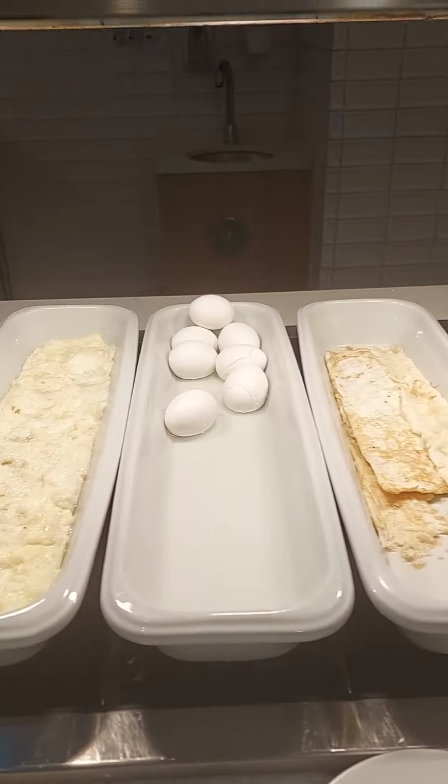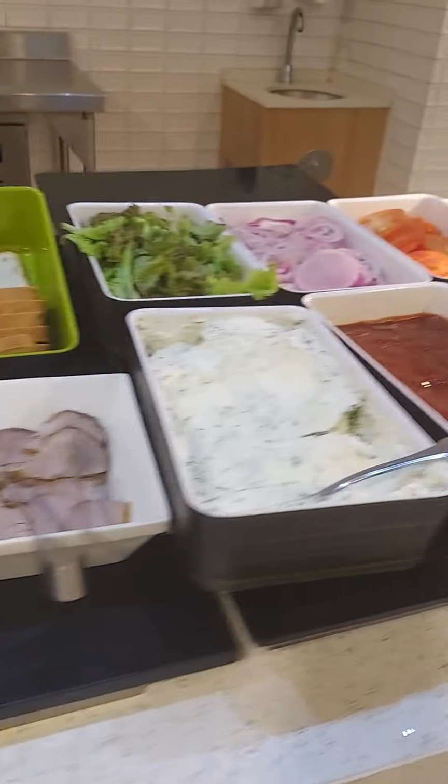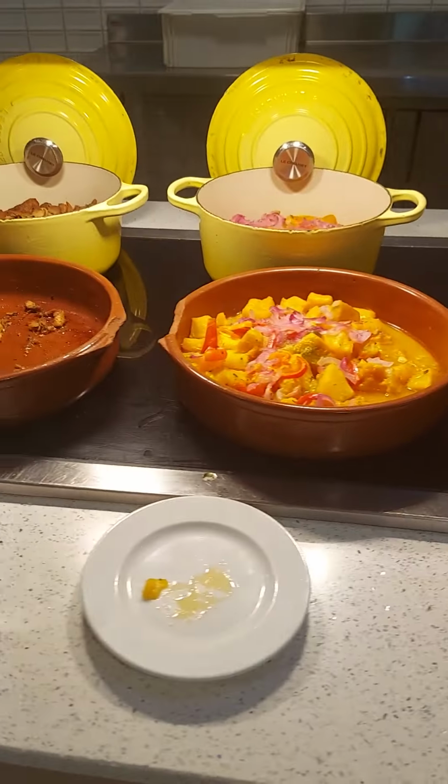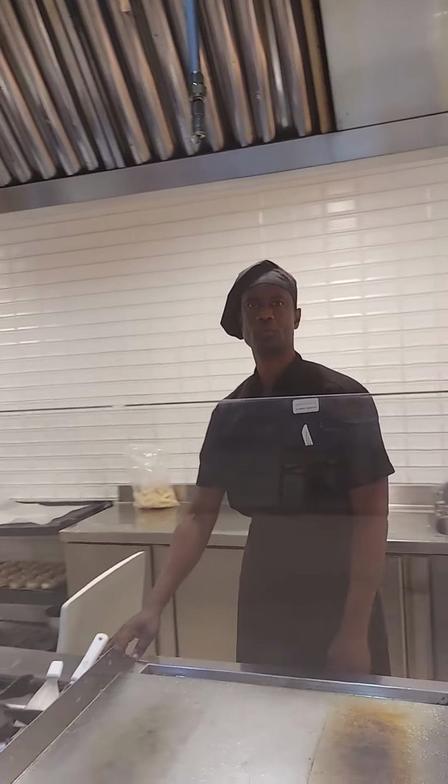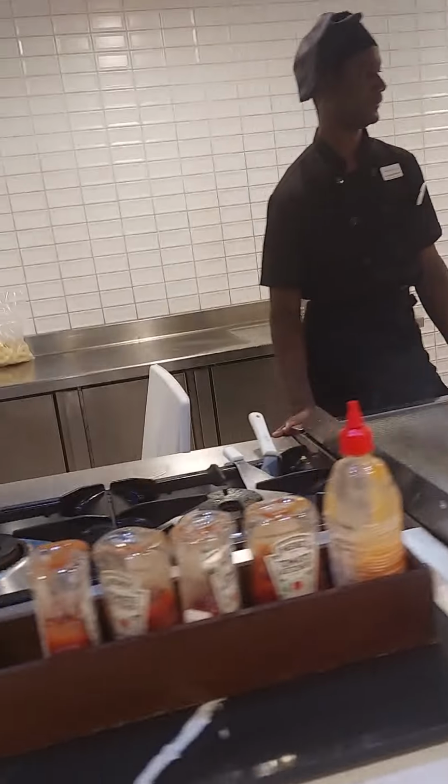the breads. They have egg white station here, hard-boiled eggs, meat, mostly the same stuff that they have. I guess you can make like fajitas here. This is the chef. Hola. He's making the eggs for everybody.